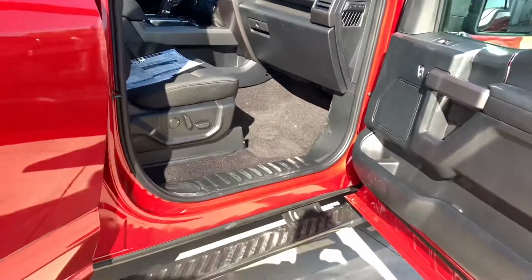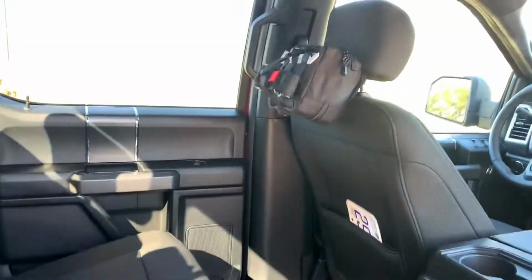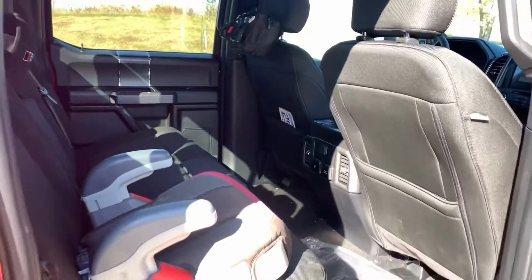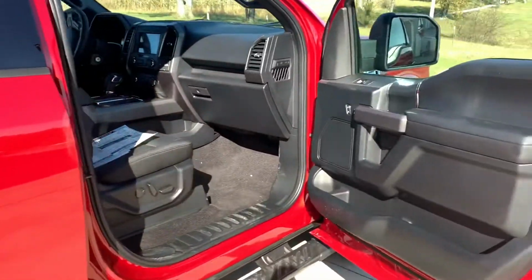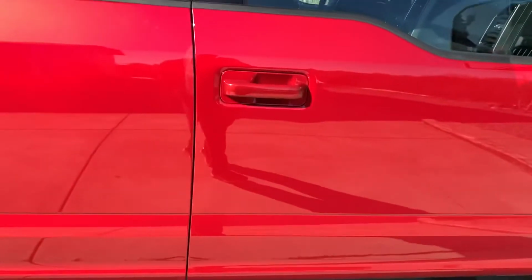This is the crew cab because I have a car seat, I have a daughter, and we're gonna be hauling stuff with the move. So you can see I've added my first aid kit to the back of the headrest there. No really other mods to this yet. This is pretty much completely stock. The only thing I did add first thing was the jam handles, which you can see here. You can use them to close the door instead of using your fingers on the outside.